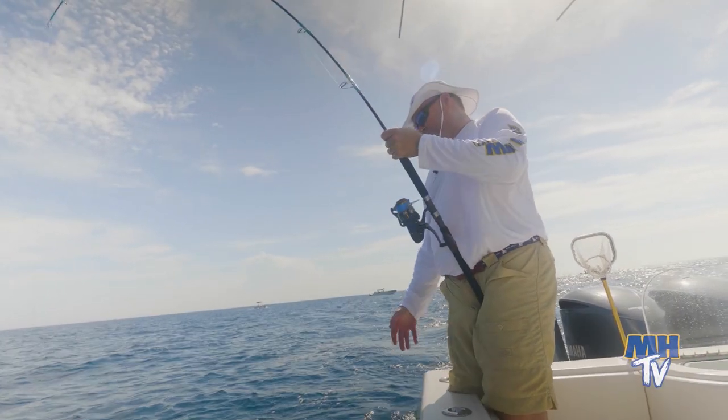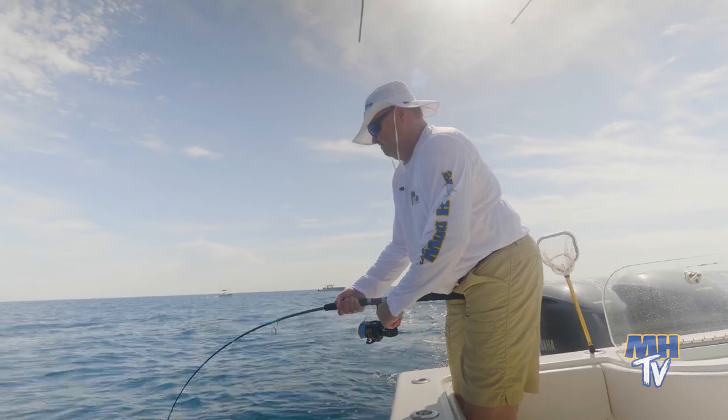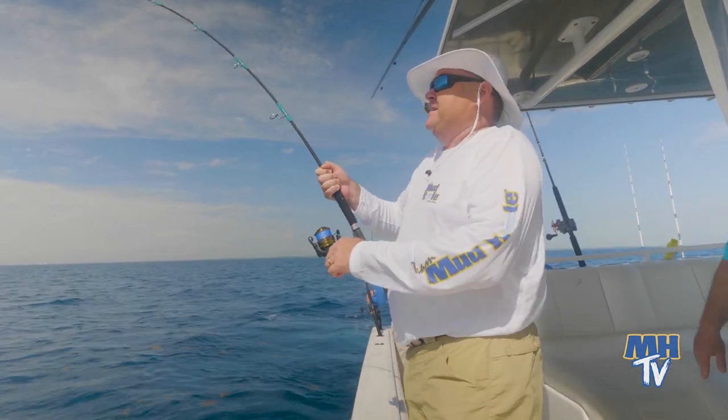We're fishing a 7-foot, 20 to 30 pound rod that was bent over pretty hard. And I had to put my hand on the reel to stop the drag from coming out. The fish kept going. It's definitely a fish. Oh, yeah? There it is.